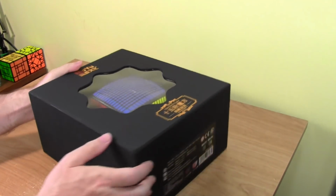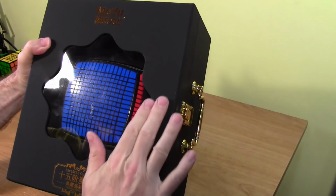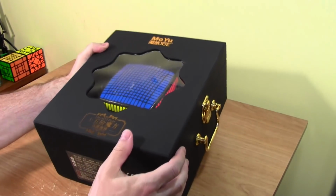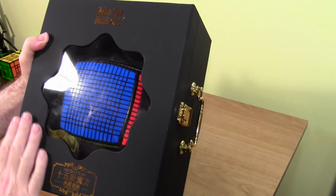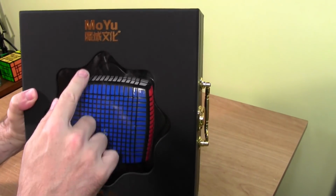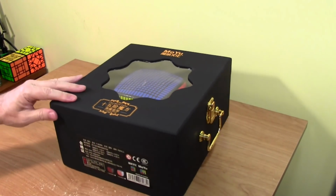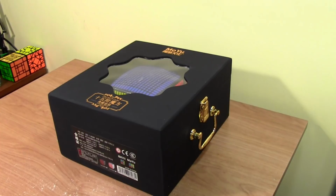Okay, so this box has a kind of a velvety feel. It's really kind of neat. A little kind of a velvety feel and sort of embossed gold lettering. Let's take a look at that. I'm going to put the knife away. I think we won't need it anymore. Put the knife away before somebody gets hurt.